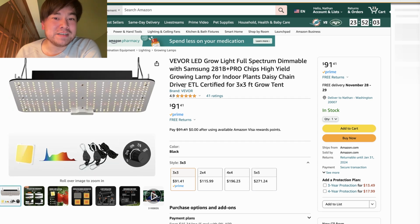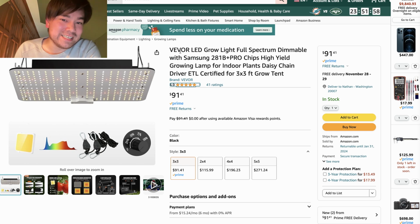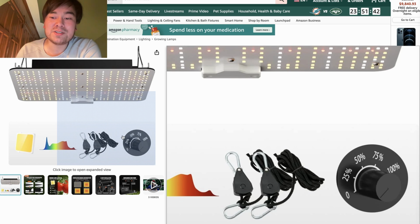Alright, next up is the Vivor LED Grow Light. This is kind of a strange item. You can use it to grow things, whether those are vegetables or... I use it to grow my YouTube channel. It's actually the primary light when I'm filming in my studio. There are some issues if you turn this down to 25% or 50%. It actually pulses the light on and off, and that can mess with your video quality.